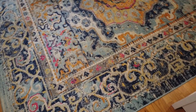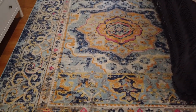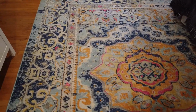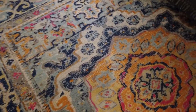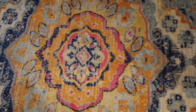I paid $40 for this rug. I did clean it, but it wasn't dirty. I was just being a little overzealous because of COVID and stuff like that. So I wanted to make sure that the rug was really, really clean. But look at the detail. Look at all the colors. I really, really like this rug.